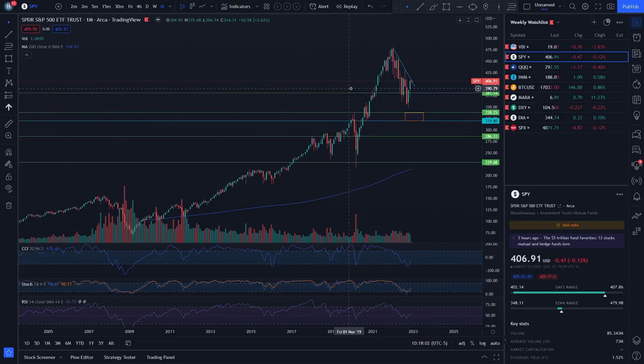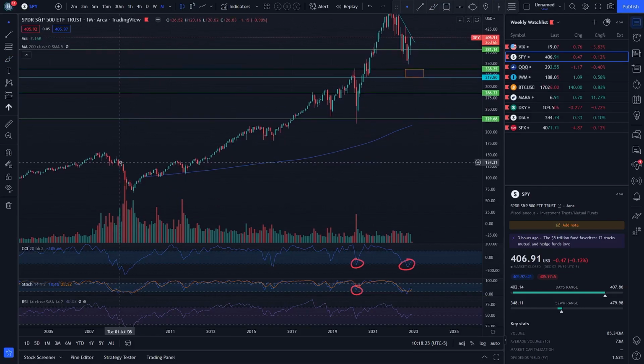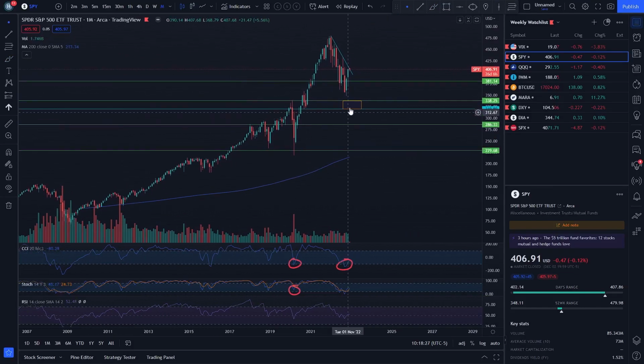And I do think it's going to be one hell of a short squeeze, just like we got down here when our monthly CCI came down into this oversold region. Stochastic, clearly, we're even more oversold in the monthly time frame than we were over here in COVID and in the 2018 crash. Of all of these since 2008 and 2009, I personally think we are going to get one sick, nasty rip. I don't know how big that rip is going to be, but I do think it's going to happen.